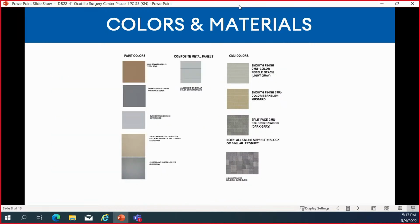As for colors and materials, a lot of it is a peachish, tannish color, and tans and grays. The materials are CMU primarily, and a little bit of stucco and some metal paneling on the building, which matches the existing design.